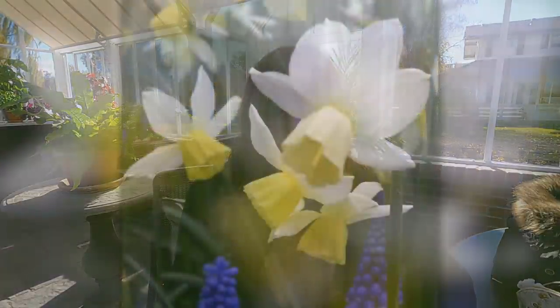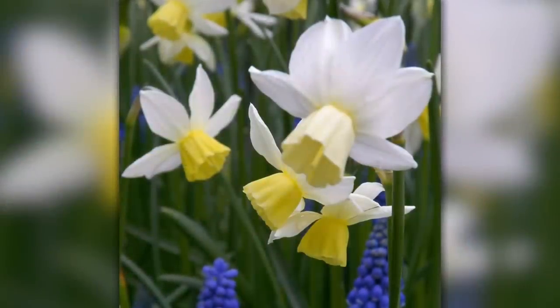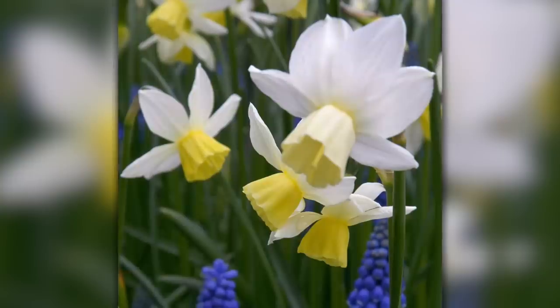And they usually have 2 to 3 blooms per stem, grow about 13 to 15 inches tall, and bloom mid-season. And then there's one called Sailboat, which is another small miniature daffodil, 8 to 10 inches tall, several blooms per stem, I think 2 to 3, and it's got kind of a swept-back look, white with a very creamy yellow center. All of these bulbs come from Colorblends.